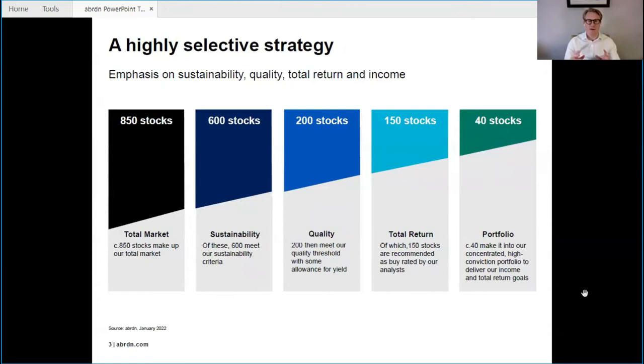So how do we go about building a portfolio of about 40 companies from the opportunity set which we have? Well, when we look across the UK and European markets, we see at least 850 stocks which we could invest in. In fact, actually the number is probably more than that when we stretch out into the companies that our smaller companies teams invest in. We screen out about 25% of those utilizing our sustainability criteria. And there are three elements to that.